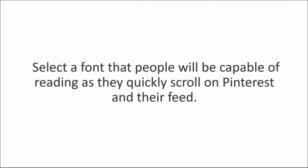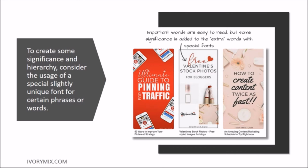Select a font that people will be capable of reading as they quickly scroll on Pinterest and their feed. So, to create some significance and hierarchy, consider the usage of special, slightly unique fonts for certain phrases or words. Like in these examples, important words are easy to read, but some significance is added to the extra words with special fonts.